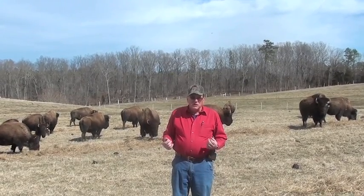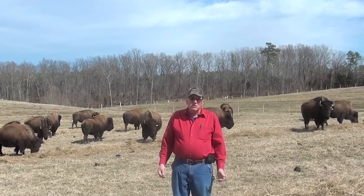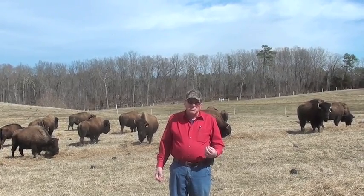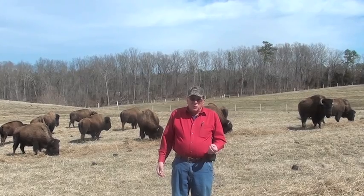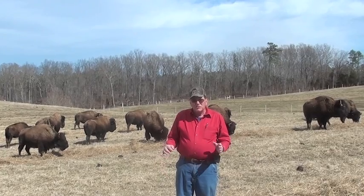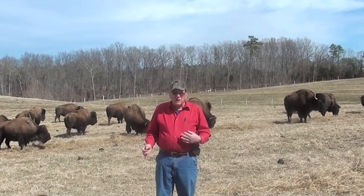The taste of buffalo, for those who haven't tasted it before, is just a little bit sweeter than beef. It's a darker red meat. It's very lean, about 95% lean when it's grass-fed like this. We have the same sort of cuts in bison, and by the way, I'll use the terms bison and buffalo interchangeably.